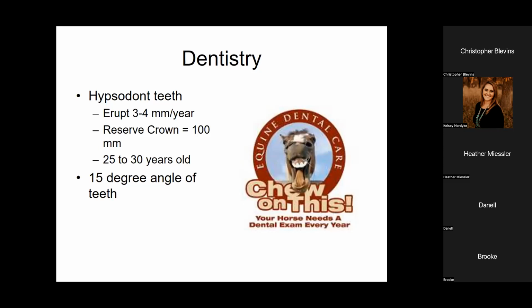We call them hypsodont teeth, meaning that these teeth actually erupt throughout their whole life. So the teeth don't just stay one size, they're continuing to grow, but they have wear happening at the same level. That's why the teeth don't get any longer, because they're having the same amount of wear. They also have angles to their teeth. Those cheek teeth are not just square, and that's important based on function. When we're doing an exam, veterinarians know the anatomy and how we can help with function of the teeth based on an oral exam and potential treatment.